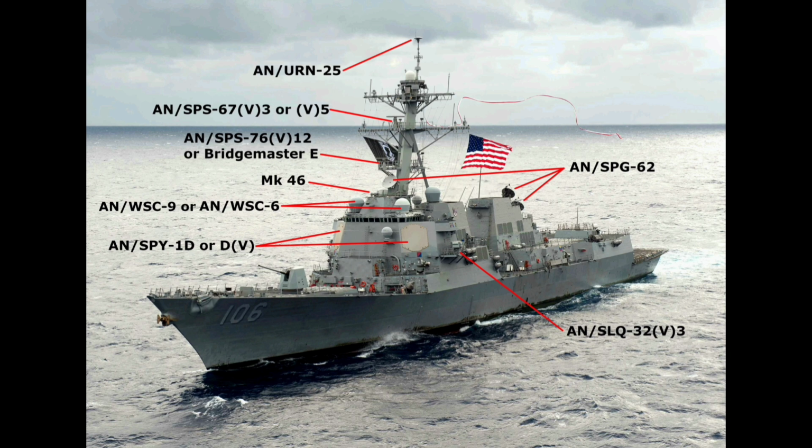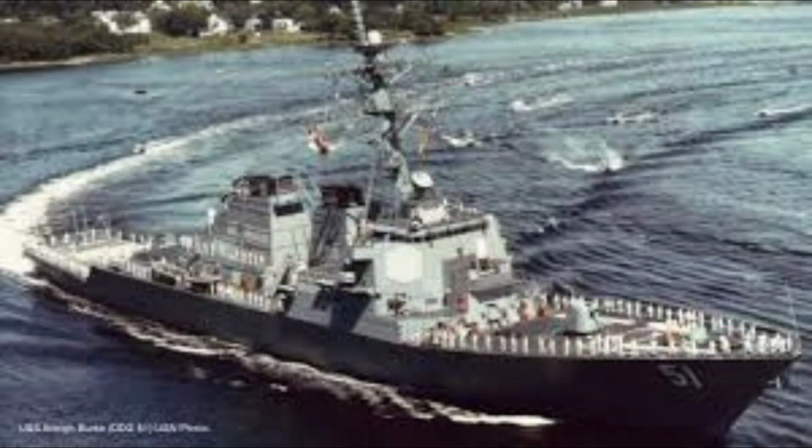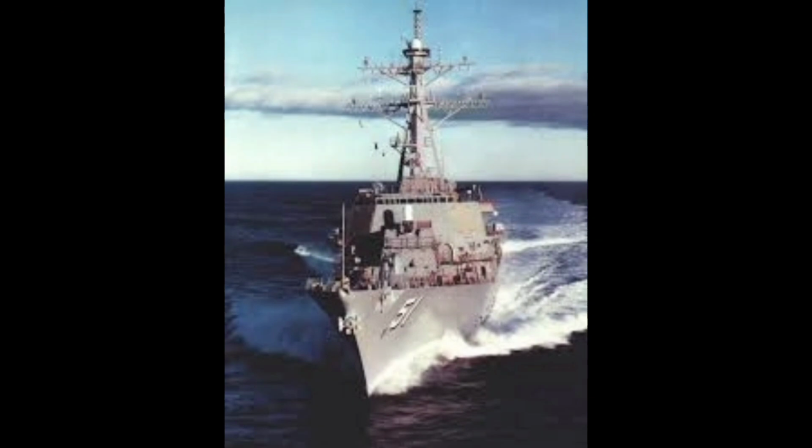In April 2022, Arleigh Burke completed the largest maintenance availability ever conducted in Rota, Spain, and then commenced her second forward deployed patrol in May of 2022. And on July 9, 2022, she arrived back in Riga for a scheduled port visit. And that's all the information I could find on her deployments.